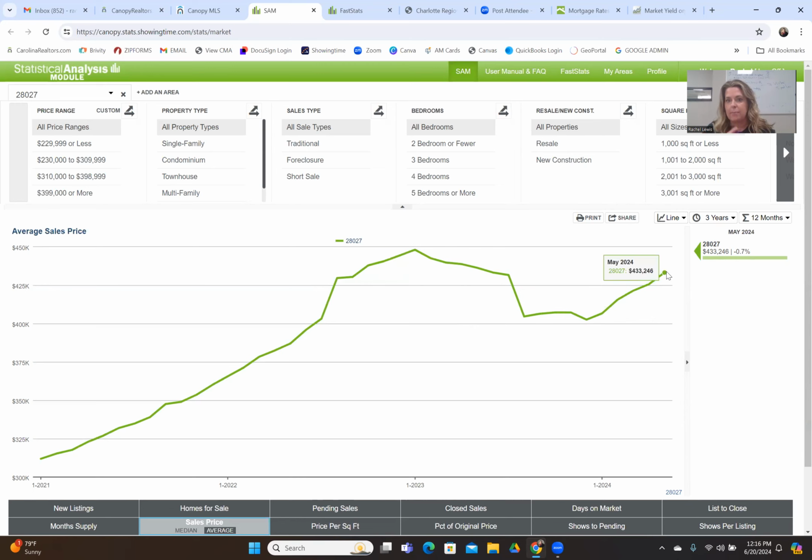January of 2023. So if you bought a house 1 year ago in 28027, you are about flat. You've gone up a little bit, but you're about flat. So let me just say a year ago would be May 2023. So 436,321, and you're at 433. So you've lost a little bit. Again, this is very broad numbers.